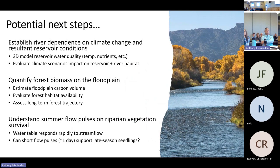One is to establish the river habitat and its dependence on changing climatic conditions, right? What would happen if the distribution of water within the watershed changed, if it becomes drier, et cetera, and also what are the resultant reservoir conditions and how does that translate? We don't really have a 3D water quality model. There are some in place. I don't think they tell us what we need exactly.